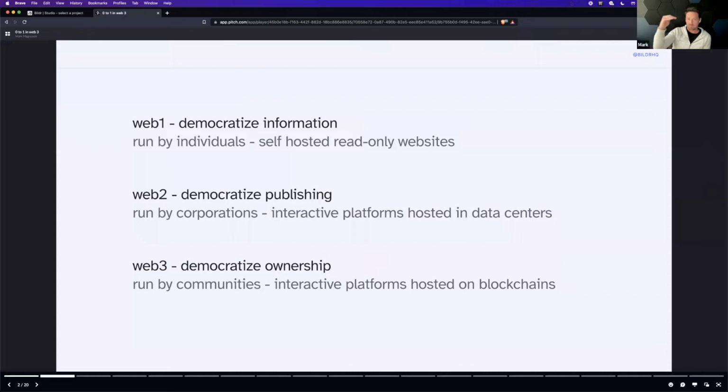So in terms of organization of what Web3 is, it's hard to pin it down, but at a broad level, it's the idea of running these interactive platforms by a community, and that they're hosted in a decentralized way, so that you don't have a single source of failure or you don't have platform risk, basically.